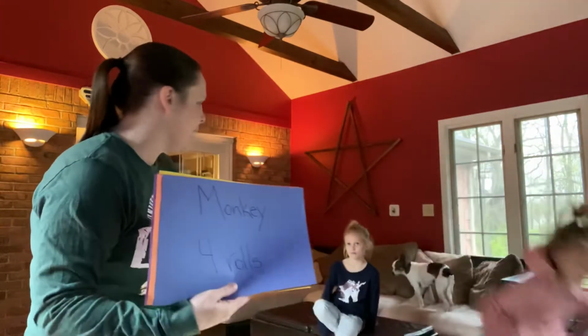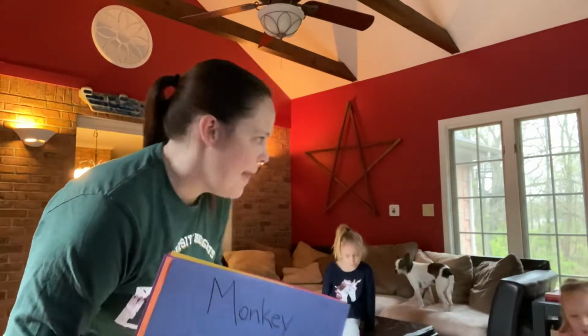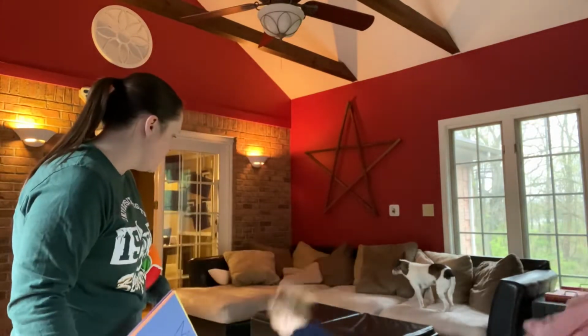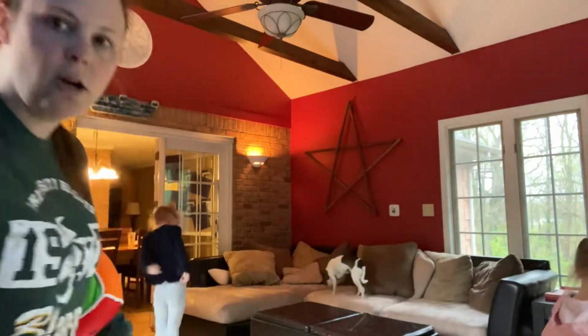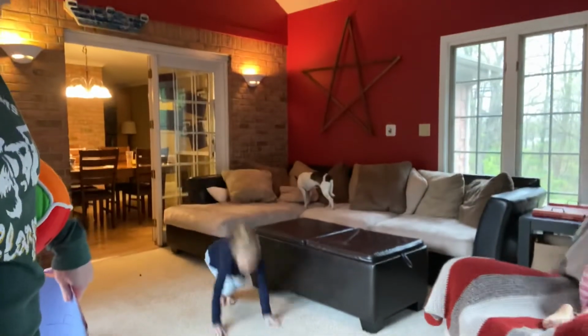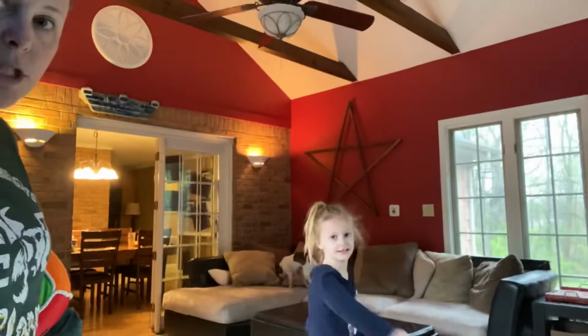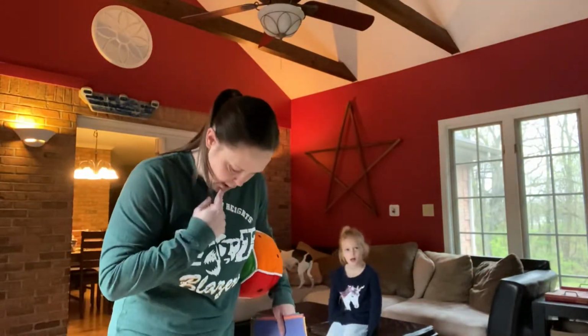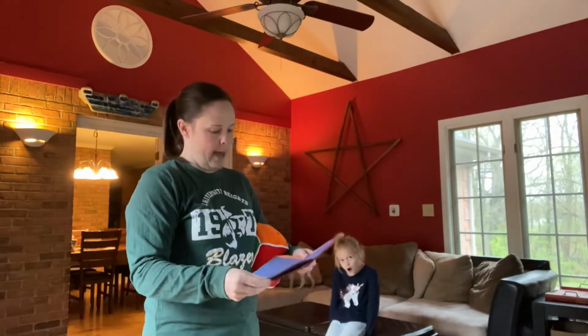If it lands on blue, it says a monkey and it says 4 rolls. A monkey is crazy and they like to do all kinds of flips. So you're gonna do 4, show us one, Sutton, forward rolls. Did y'all see her? Do it again. So you'll do 4 rolls. If you have never done a roll before, you can do it. Just make sure you tuck your head and look at your belly the whole time, okay?